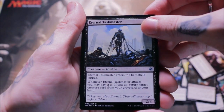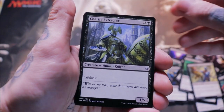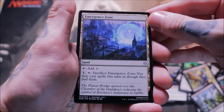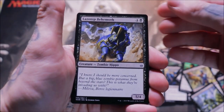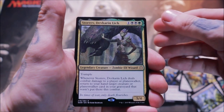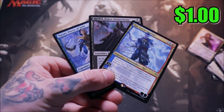Davriel's Shadowfugue, Eternal Taskmaster, that's not a bad card. Kaya's Ghostform, sees a lot of play. Spark Reaper, Charity Extractor. Another uncommon, Emergent Ultimatum, which is a good uncommon card. And that's not my rare just yet, but Lazotep Behemoth. And then, Storrev.